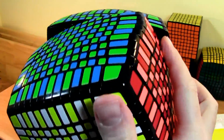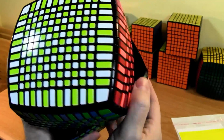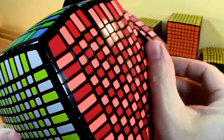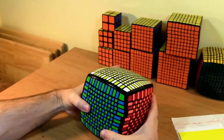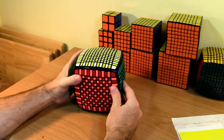Now you can see that they spared no expense here. That piece is capped. That piece is capped, and really, to make a puzzle like this, you really have to be focusing on quality. I mean, there's just no way around it. So I'm really glad that they took the time to make a really nice puzzle. This is just, it leaves me speechless. It really does.